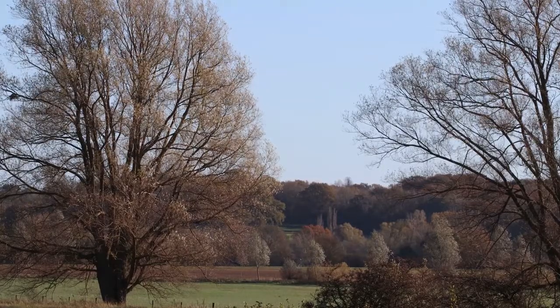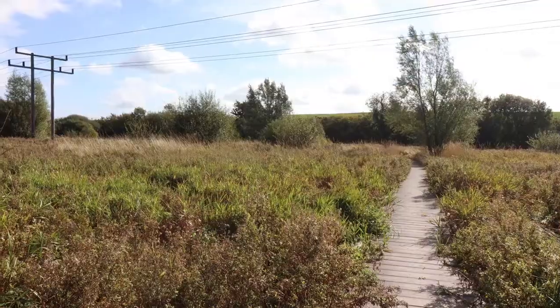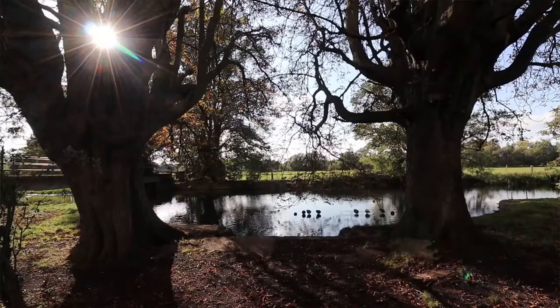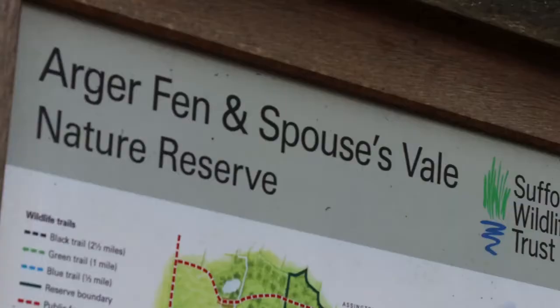Some of the nature reserves are places where you can go and spot wildlife that is maybe a little bit rarer. We've got Foxearth Nature Reserve, we've got Sudbury Common Lands, and we've also got Argafen and Spouses Vale Woodland Complex.